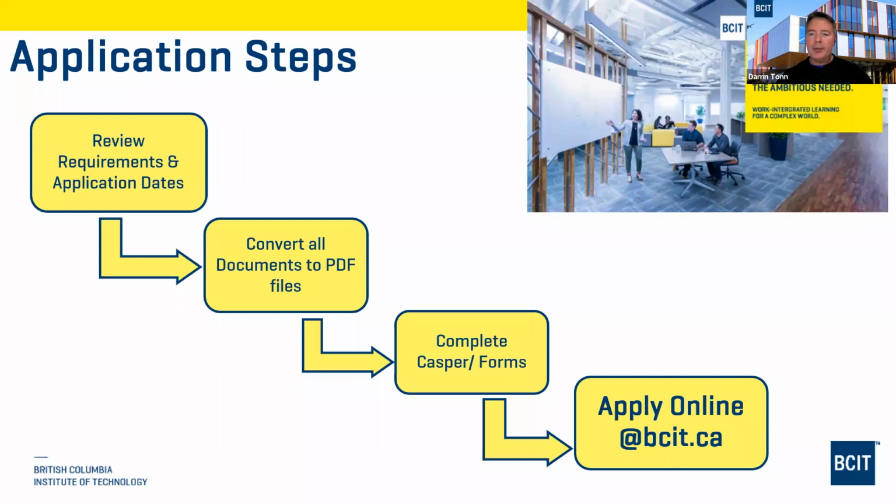And once you are ready to apply online, you can visit bcit.ca/apply, and the application fee for domestic students is $90 Canadian. And the application process takes place entirely online. Therefore, you will need to convert your official transcripts and any additional documents that may be required into PDF files.